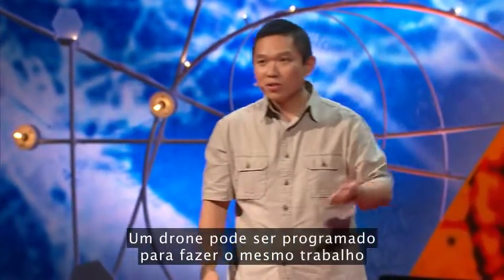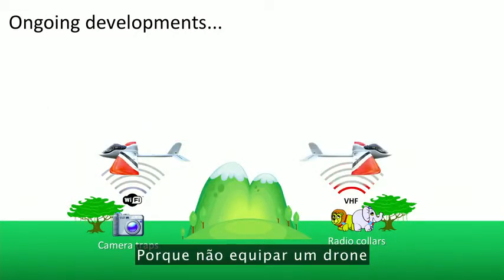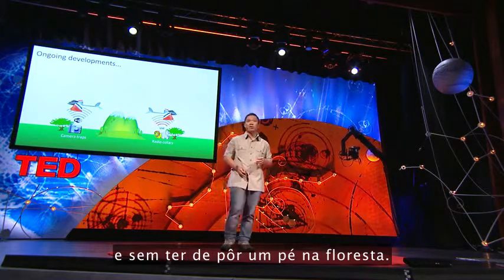A drone could be used to do the same job much more efficiently. Why not equip a drone with a scanning radio receiver, fly that over the forest canopy in a certain pattern, which would allow the user or the operator to triangulate the location of these radio-collared animals remotely without having to step foot in the forest.